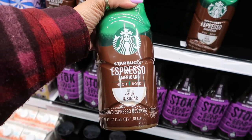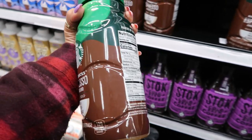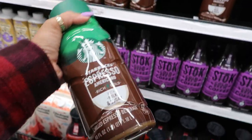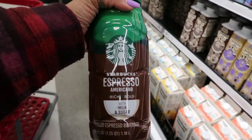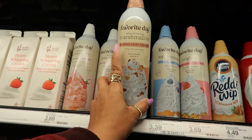Starbucks espresso americano with milk and sugar. I'm gonna try it because it has sugar in it. I usually get the Stoke, not too sweet, but I think I'm gonna try this one today. This is $6.19.